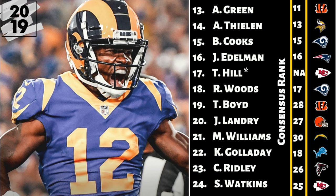Number 14 is going to be Adam Thielen of the Minnesota Vikings. I only have him 1 spot lower than the consensus at wide receiver 14, which a lot of you may think is already a little bit low for a guy who started off so hot in 2018. Be on the lookout. Kyle's going to be dropping a video here pretty soon with Adam Thielen in it, and he's going to have a lot of points that really make you scratch your head.